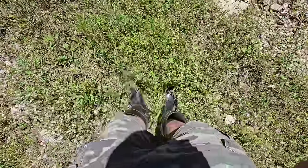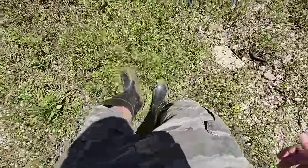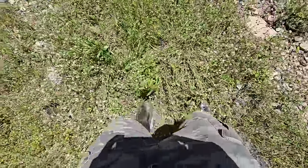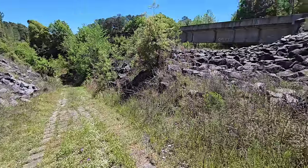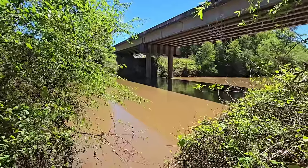Now my boots are very muddy. I gotta try to wipe them off a bit in the grass. You see, it kind of looks like a boat ramp. It may have been just access when they were working on the bridge.